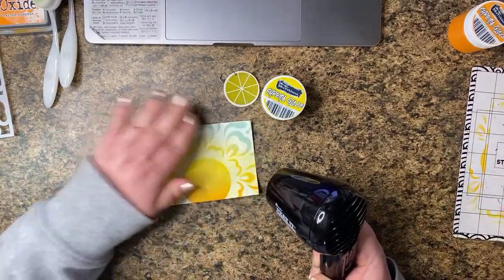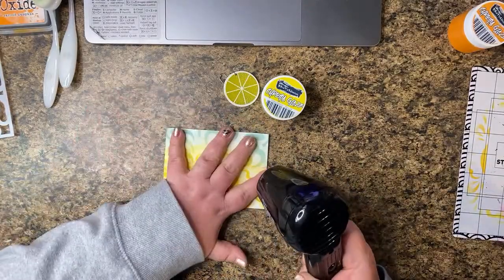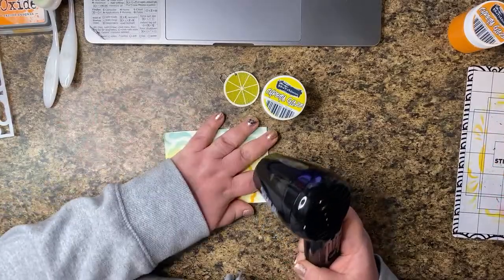Okay. I just want to make sure this is dry because I'm going to put it back on my mat, and then we're going to play with some Chroma Glaze.